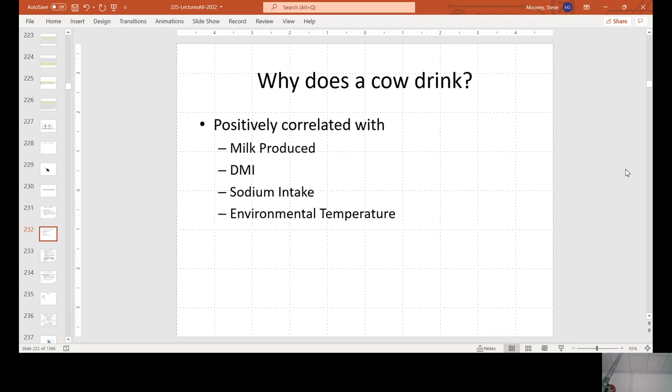So why do cows drink? Why do they consume? If we look at it mathematically, the things that seem to determine the amount an animal will drink within a day is related to milk produced. Milk is 87% water, so the more she produces, the more she's going to export, therefore the more she needs to drink.